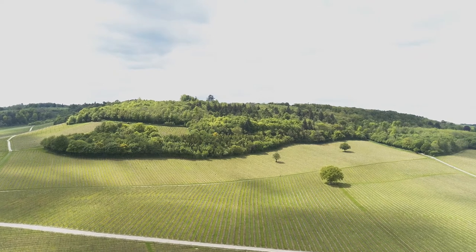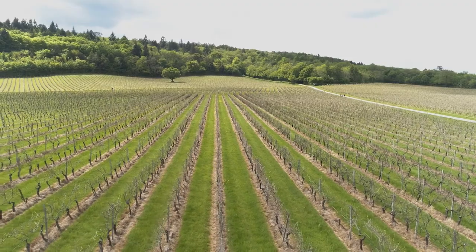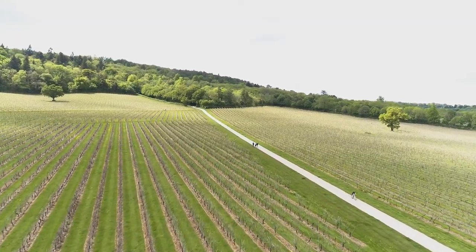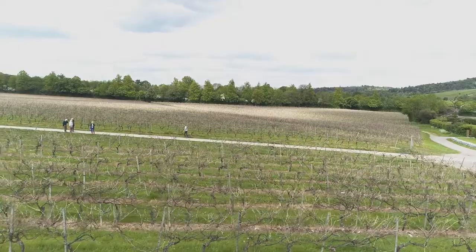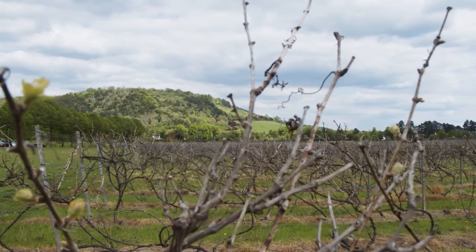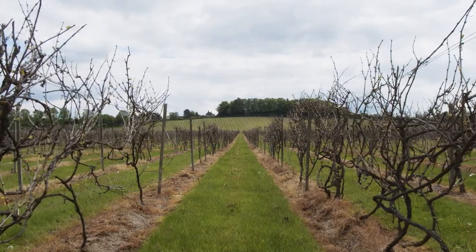This is Denby's Vineyard, part of the family-owned and run Denby's Estate. Now, the wines that are produced here have won multiple international awards, including the first ever gold for an English rosé. The vineyard backs onto the North Downs Way, where a new art installation, Radius, is to open soon. Created from locally sourced oak by artist James Tunnard, Radius will be engraved with poems and inscriptions from local poets and members of the public.